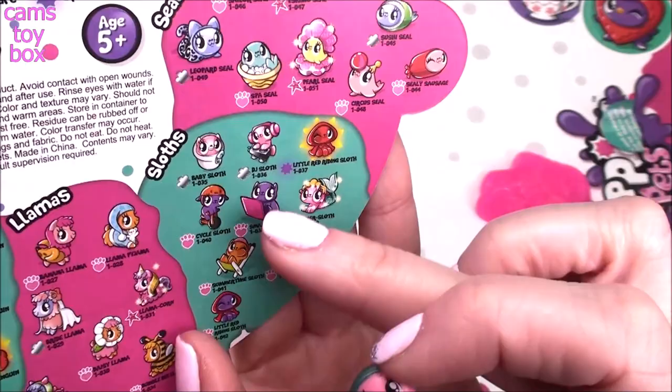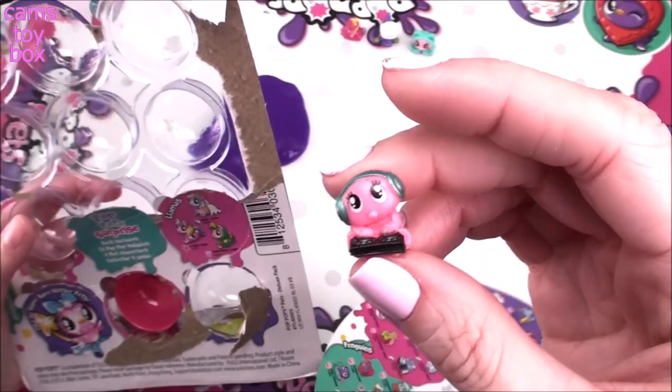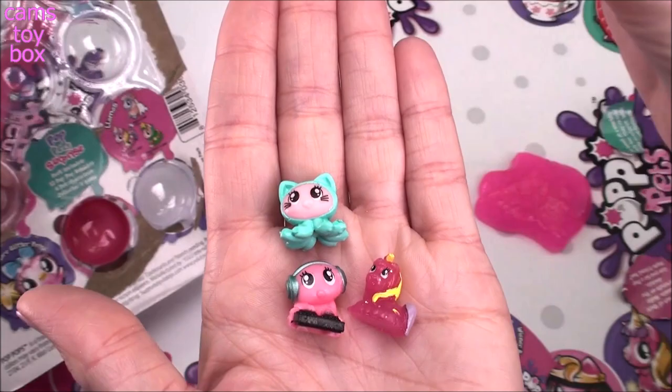That totally, totally makes sense. And DJ Sloth, oh, it's a rare. All right, so that's pretty cool. That's awesome. All right, so we got two, what do we get? Two commons, a rare, and a super rare. Here is all of our four characters. They're really cute. They're super rubbery. I think they're absolutely adorable.